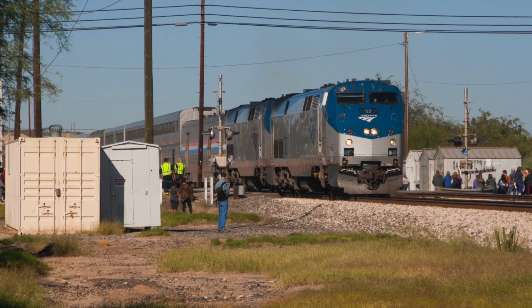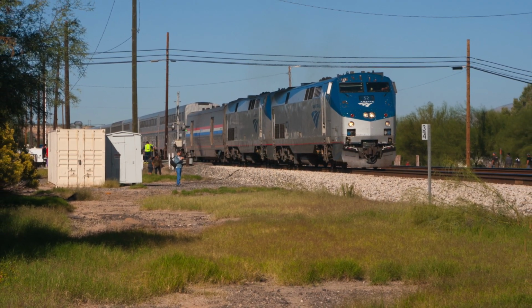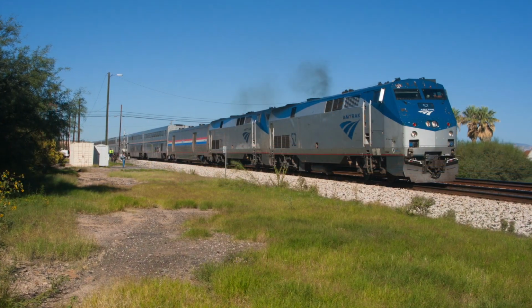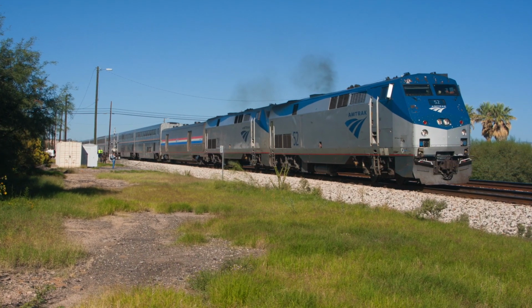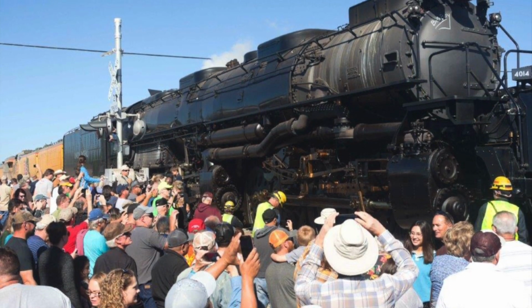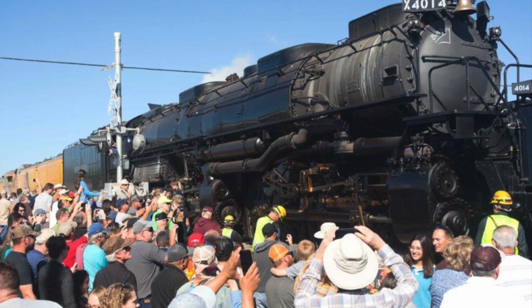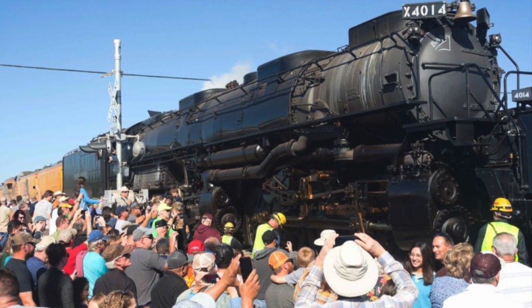The Big Boy was scheduled to make a stop in Benson, Arizona. Once we made it out to the interstate, it was easy to get ahead of the steamer. When we arrived in Benson, the Amtrak train was making its station stop. The Big Boy arrived a little later. The crowd was huge. I waited just past the station to get a shot of the engine accelerating out of town.